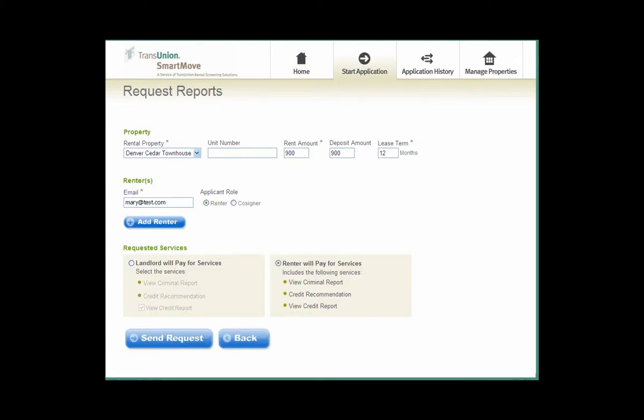To request the credit and criminal reports of the applicant, you will first select which one of your properties they are applying for. Then enter the rent amount, deposit amount, and lease term. All you will need to get from the renter is their email address, because they will be entering their sensitive information online themselves when they log into the system.